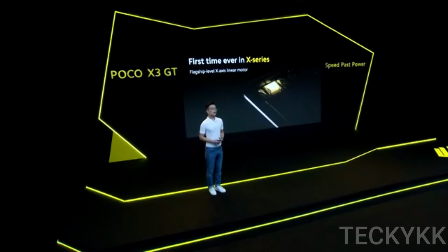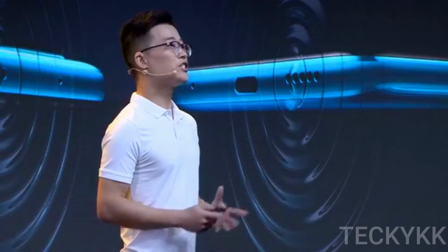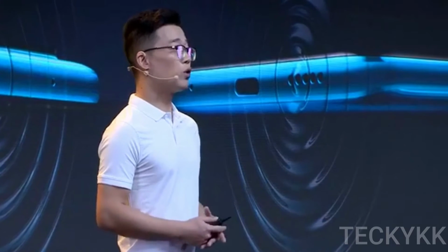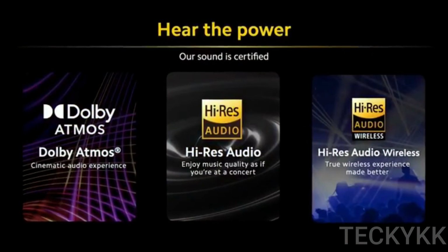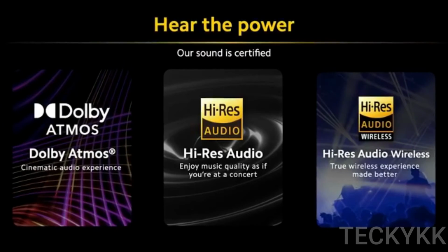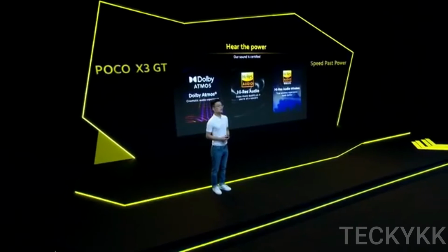Now besides feedback, we also have another design experience that our fans love, which is dual speakers, offering an immersive and powerful sound experience for our users. Dual speakers are super important for entertainment, for watching videos, or streaming content. It offers an unbelievable experience. And that sound experience is certified by Dolby Atmos, Hi-Res Audio and Hi-Res Audio Wireless. So make sure to try your music out on those speakers, or your movies. It's like having pocket cinema sound.